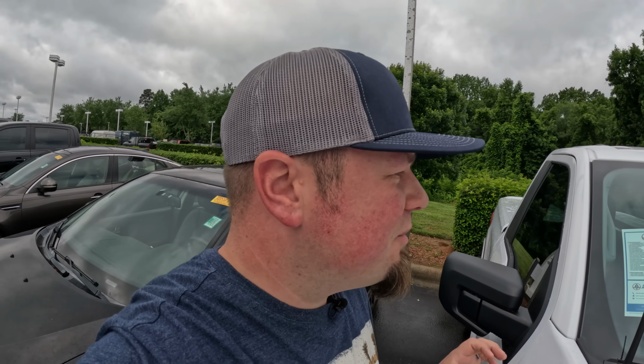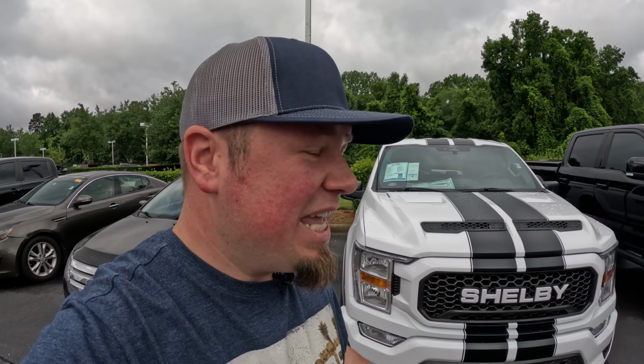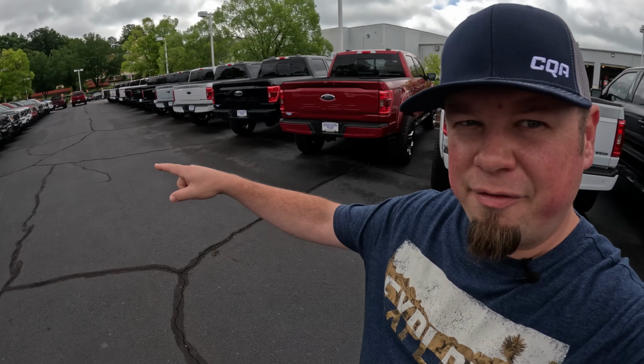All right, so this is actually the first 2-door Shelby truck I've seen. I've seen some 4-doors and they're crazy money, but this one right here has a market adjustment of $37,000. The total price of it is 150 grand. This truck, I know it's fast. I know it's the top of the line, whatever. That's an ugly truck. It's 150 grand, 2 doors. That's crazy, Ford. Market adjustment, $37,000. That's crazy.